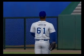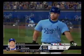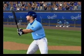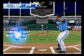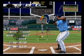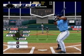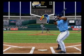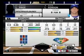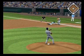Alex Gordon will step in, working on a nice five-game hitting streak. First pitch coming. Low for ball one. And they better keep an eye on that runner at first. Lays off a fastball that doesn't miss by much, and it's 2-0. Now a throw over to first, and a dive, but he's back in.